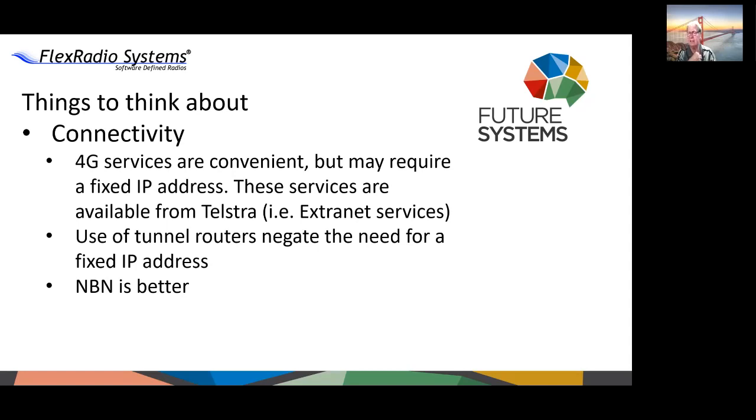But the problem with that is that you then need tunnel routers at all your members' places as well, which can get a bit expensive after a while. NBN cabled internet connectivity obviously should be your first choice, really.